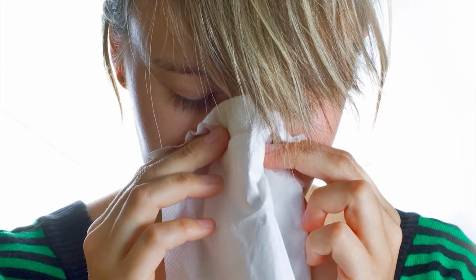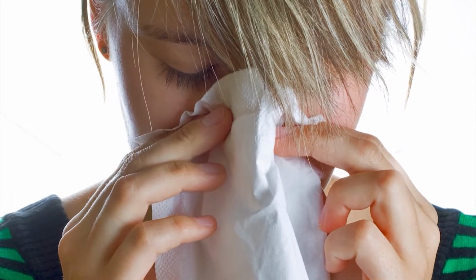How do you know the difference between having a bad cold and having allergies? It's important to know because sometimes that depends on whether you go to the doctor or not, or whether you stay home or not from work or school.